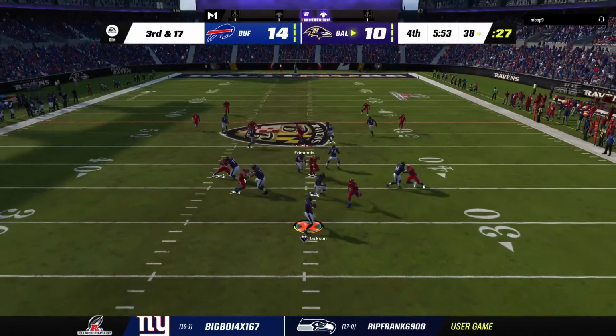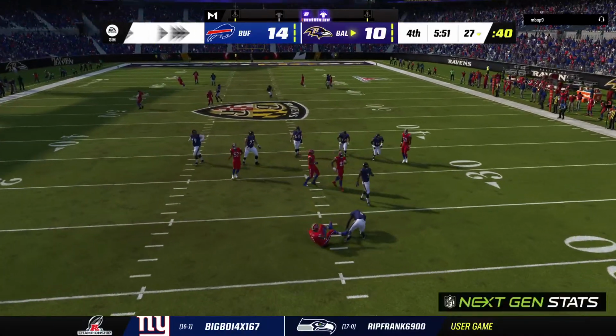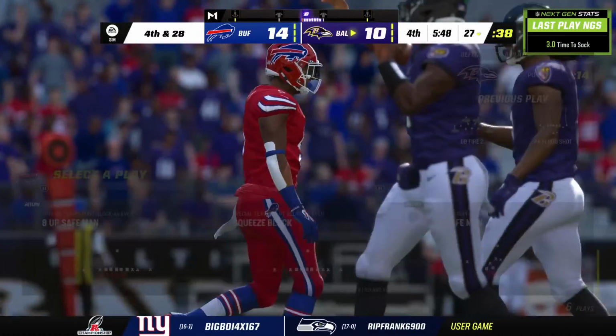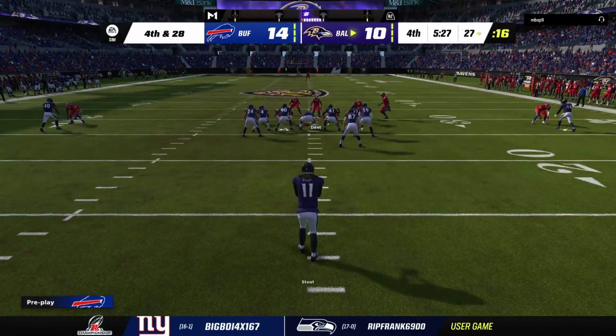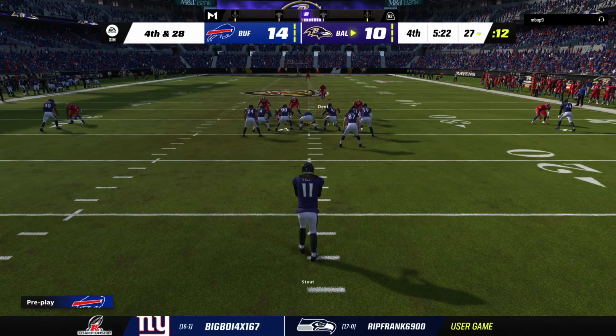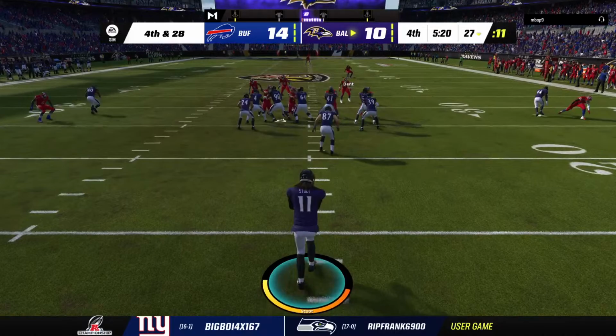Now on 3rd and long, they'll look to throw. And he can't get rid of it. He's taken down. He could not get away that time, and it'll be a loss of 11 on third down. The Ravens send their punter out now as the drive goes backwards.